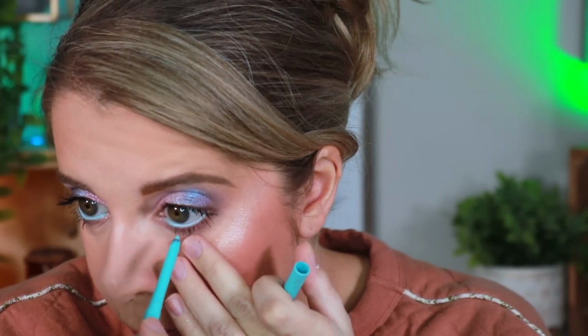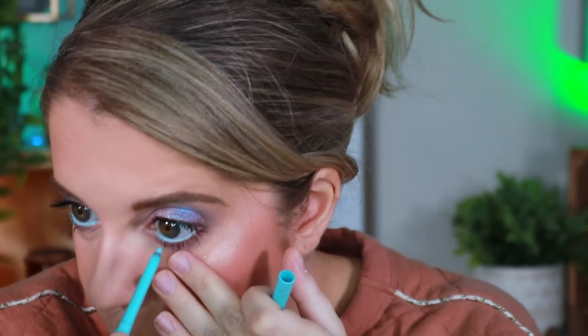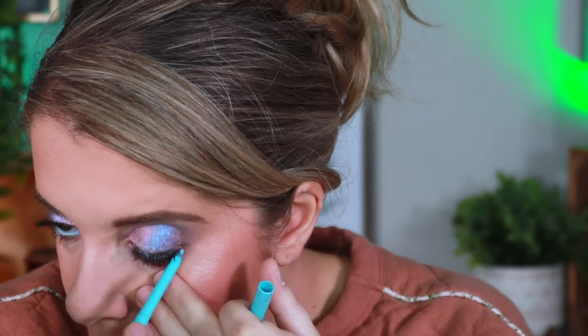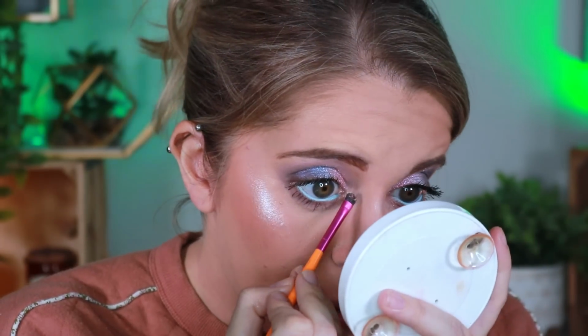For eyeliner, I'm just going with the ColourPop eyeliner in the shade called Big Splash. I feel like this would be really good, a pretty light blue eyeliner to go with this look. A little something different than white, right? Okay. So to finish off the eyes, we're going to go into the palette one more time. I'm just going to take this light silvery shade and put it in the inner corner. That's all we are going to do. Just lightly tap this in.